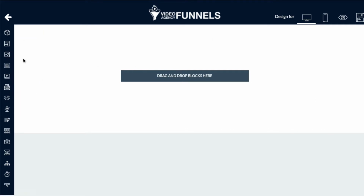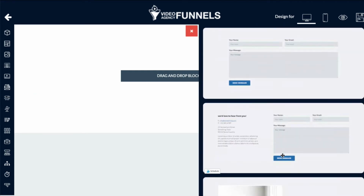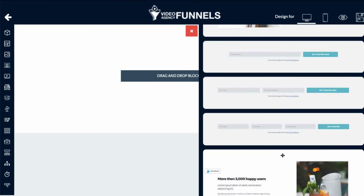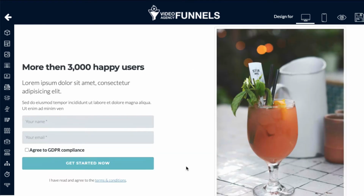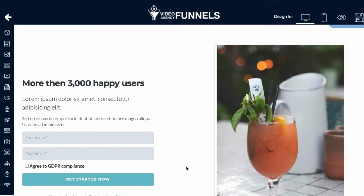So we want to build an opt-in page. That means we need a lead generation form. So we'll go to email, and you have a choice of these different ones here. Here's a nice one. Let's drag this one over. And there we go. So now anything is editable.